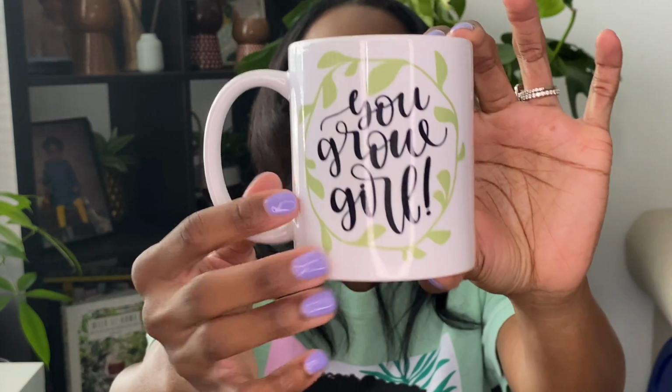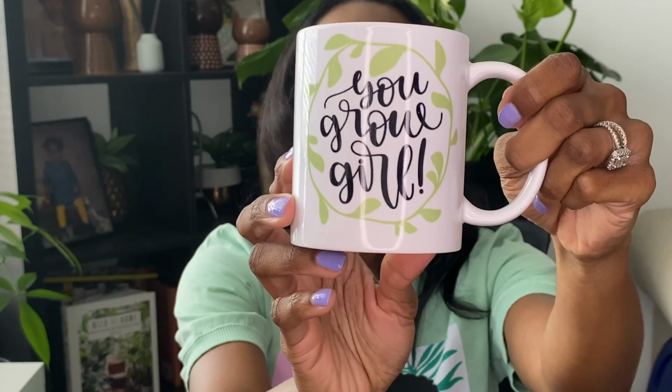So those are all the plants that I picked up from my plant nursery runs, and I also wanted to show you a few accessories. So sticking with Terrace Plant Shop, I also got this really beautiful mug. It says "You Grow Girl," and it says the same thing on the back as well. I just thought this was really cute. It is a little lightweight for a mug, but it's beautiful nonetheless. I believe this was $12.99. They also had some other beautiful mugs there, but I decided to go with this one because I just think it's really cute. So that's plant accessory number one.